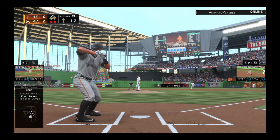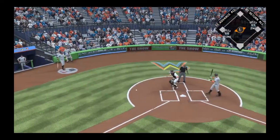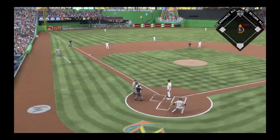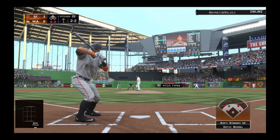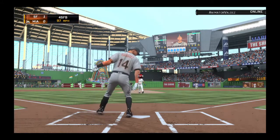Foul right at the plate. The count moves now to 1-2. And the pitch bounces off his glove, and that could be a run. It is. 2 out here and a runner at second. Swing and a miss, and that ends the inning.